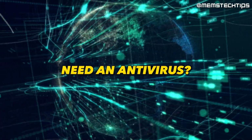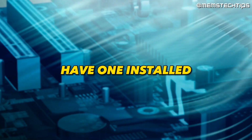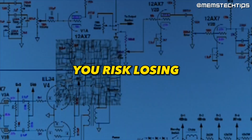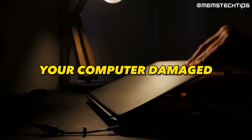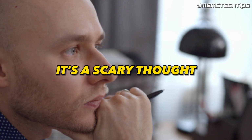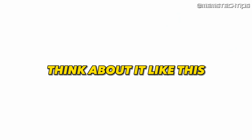Why do you need an antivirus, and what happens if you don't have one installed on your computer? Well, you risk losing your personal information, files, and even having your computer damaged beyond repair. It's a scary thought, isn't it? Think about it like this.